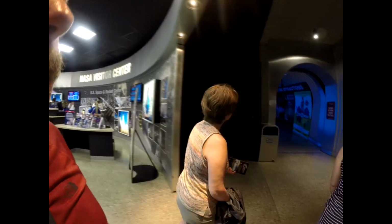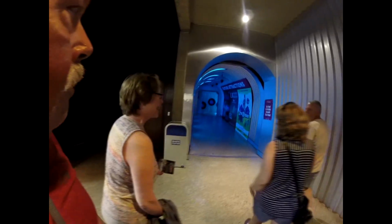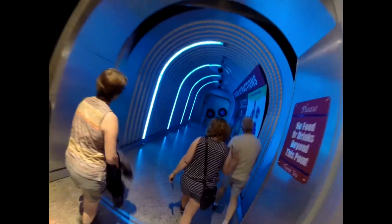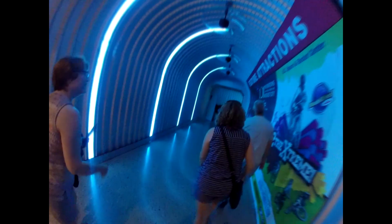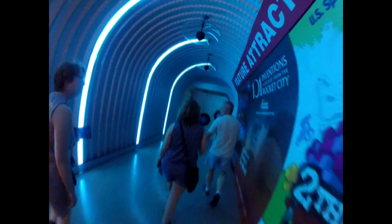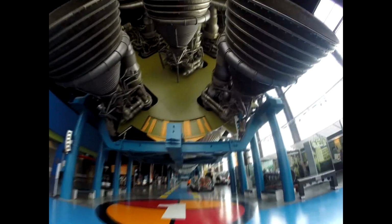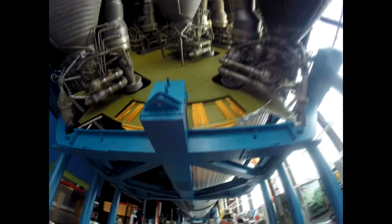The next morning, we took a tour of the U.S. Space and Rocket Center in Huntsville, Alabama. This is probably one of the world's largest spaceflight museums. Only the Kennedy Space Center in Florida and the Johnson Space Flight Center in Houston, Texas are larger. This is actually a surplus Saturn V launch vehicle which took men to the moon back in the 60s. It's the largest rocket ever launched.